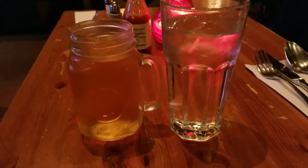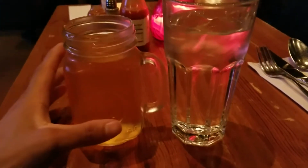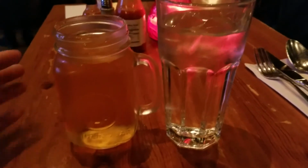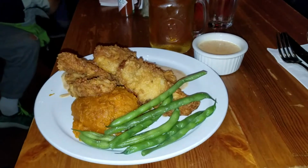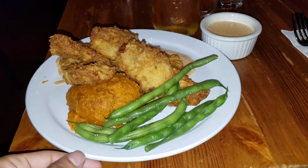Well, I went ahead and got the $2.99 apple juice, and I found out that swamp water is actually lemonade and iced tea, like a half and half. I want my food. All right, guys, it came early. It only took them like 5 minutes.